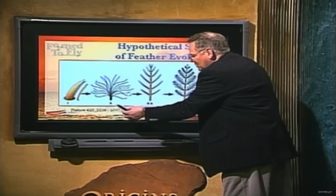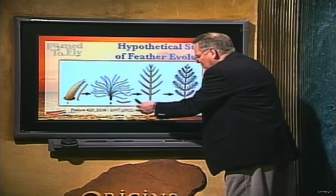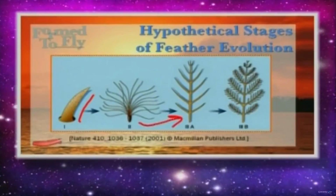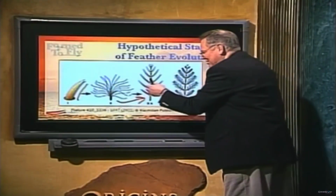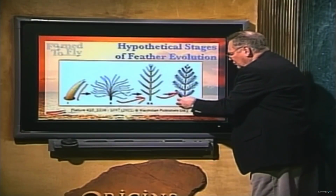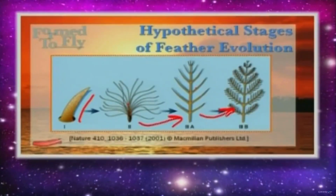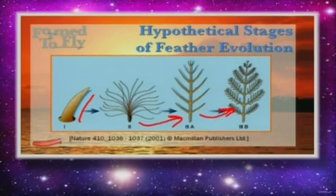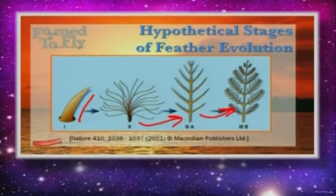And then this was recently in Nature, a very technical scientific journal. From this, we're supposed to go to this, which is kind of ridiculous because this is simple branching and this is compound branching, and you can't derive this from that, but let's not get too critical here. From this, they said that the scale further frayed another level of branching to this, and this is how we came to have a feather. Well, I don't believe any of that, but I just thought I'd fill you in on what the claim is.